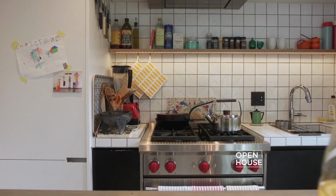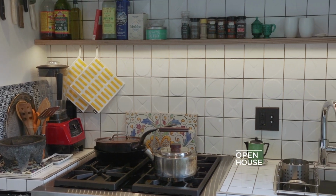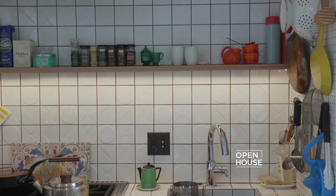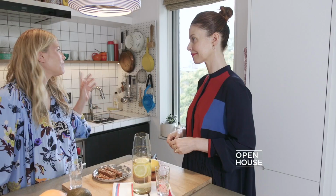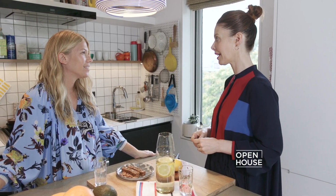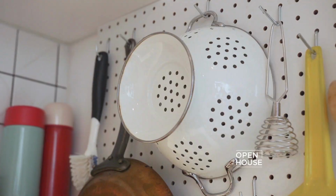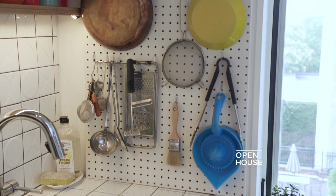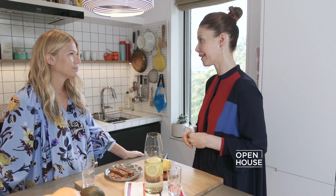The tile work in here is so interesting. It's almost a really beautiful relief pattern. The tile was actually my husband's idea. It's really subtle, but when the light shines on it, it's really beautiful. One of my favorite details is the pegboard. I'm kind of obsessed with pegboard. I love the texture of it. I just love how it reflects light. And it's also really practical. You can do so much with it, so we just decided to use it there.